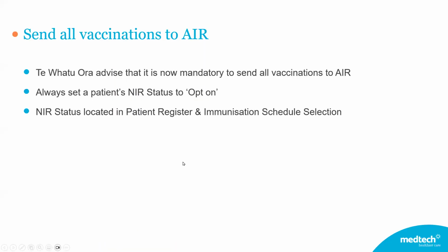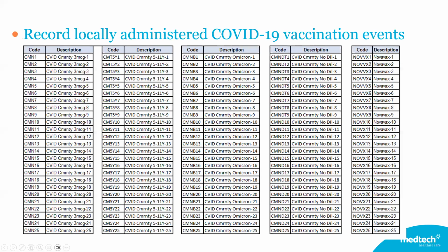Okay, so for administering COVID-19 vaccination events, we've got 5 different vaccines that you are able to administer in New Zealand. So these are the codes. Be aware all this information is in the release notes. And those are the codes that we'll message to AIR.